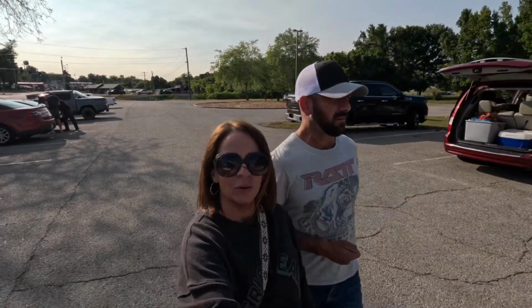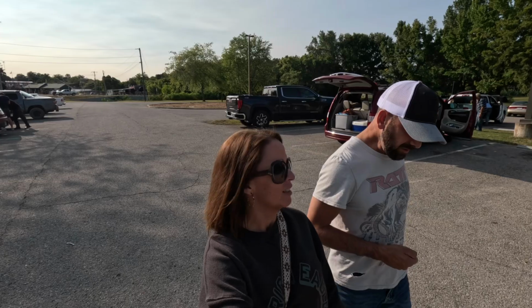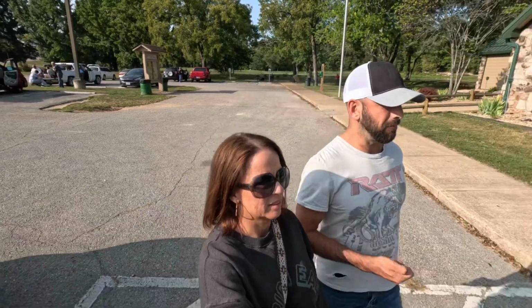Guys, we got to Mammoth Springs. We're gonna go take a look at it this fall. It's looking pretty. It's our first time at Mammoth Springs. We got our cabin, and here in a little bit I'm going to be fishing on the other side of the river.